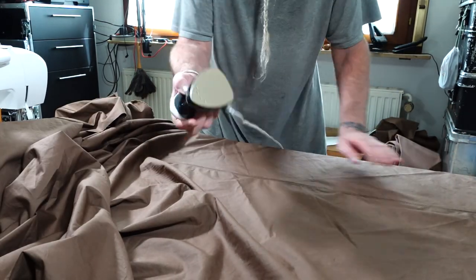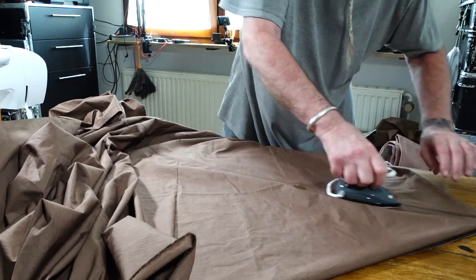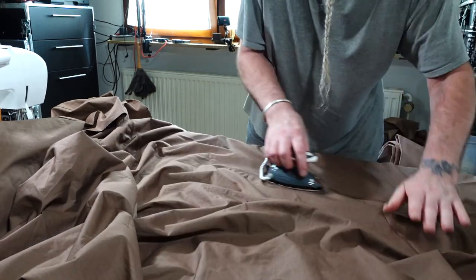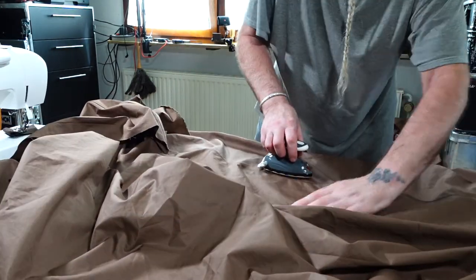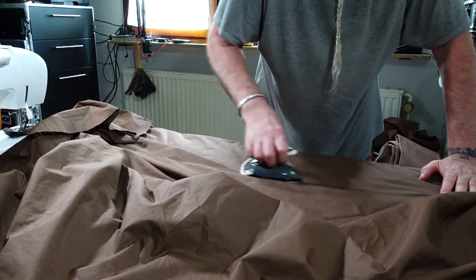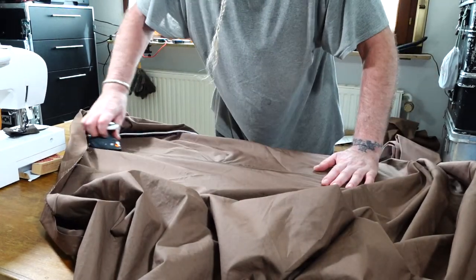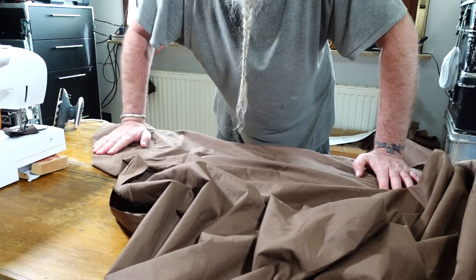So that's where the little iron comes in handy. Makes life much easier. Getting rid of all the dark spots. It's supposed to soak in quite well. So let's see. That's it. Do the same on the inside, but I'll spare you watching that.